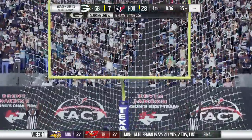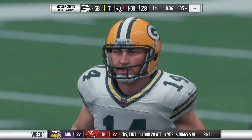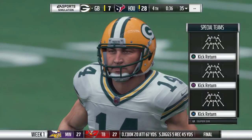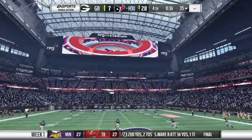Oh, you're going slow clap on me. Not very nice, is it? No, but they haven't been very nice on offense. It's been a struggle. Elsewhere, a fourth quarter score now from Tampa.